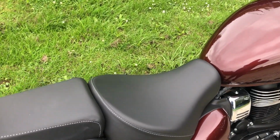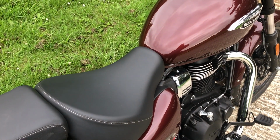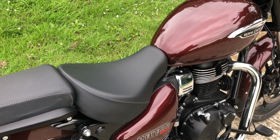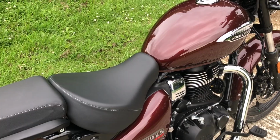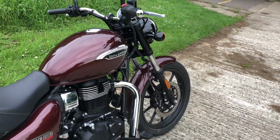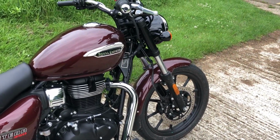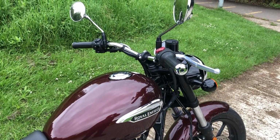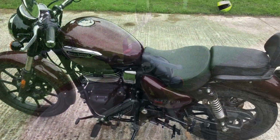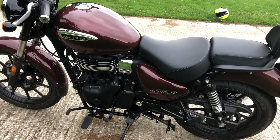The seat, I have to say, is possibly the most comfortable seat I've ever sat on a bike. I had a big seat on my big Suzuki Intruder, but this is more comfortable than that. The suspension is very comfortable, no jolting. The brakes are good. Back brake, I suppose, could be a bit better. The leg over height is definitely correct.